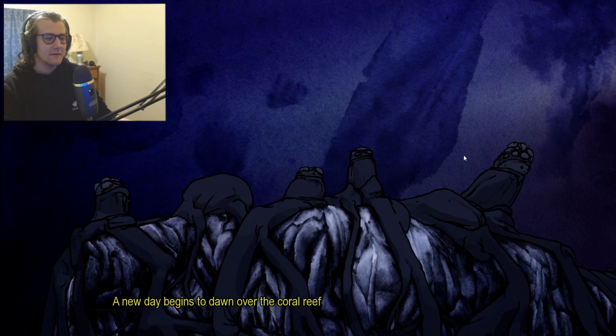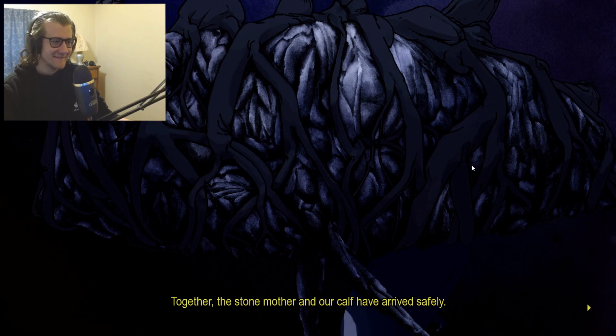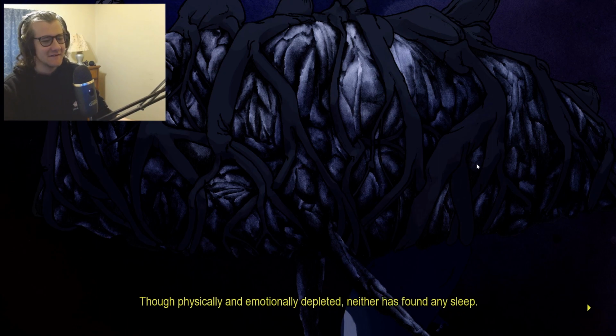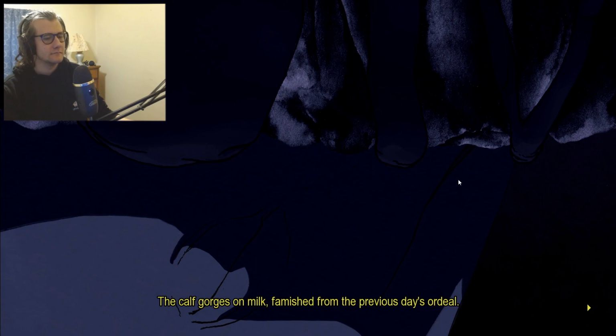A new day begins to dawn over the coral reef. Brillo whales start to stir from slumber. Very cool. Together, the stone mother and our calf have arrived safely. Though physically and emotionally depleted, neither has found any sleep. The calf gorges on milk, famished from the previous day's ordeal.